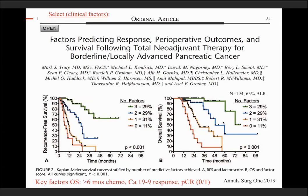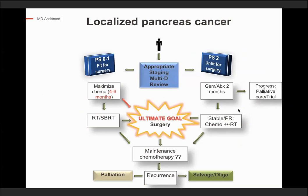Also, just looking at clinical biomarkers, this is a really nice study out of Mayo, where they looked at different factors. So, for example, if they got at least 6 months of chemo, had a CA19-9 response to radiation, and also had a complete response, they did better than those who didn't. So again, try to add different clinical factors together with biomarkers to understand what's the next path that you should take as a patient.